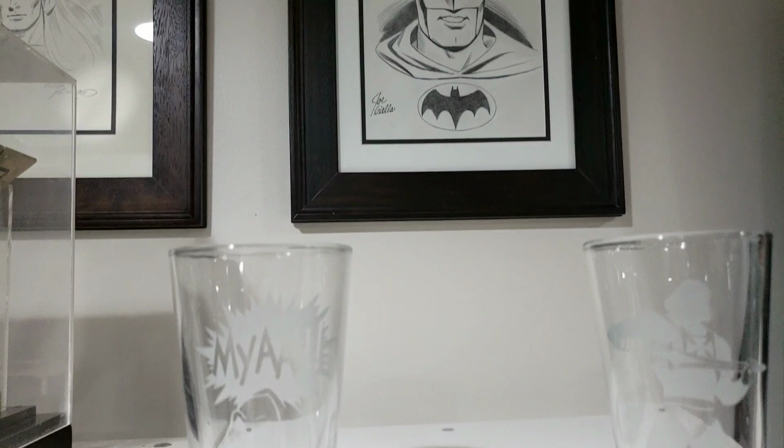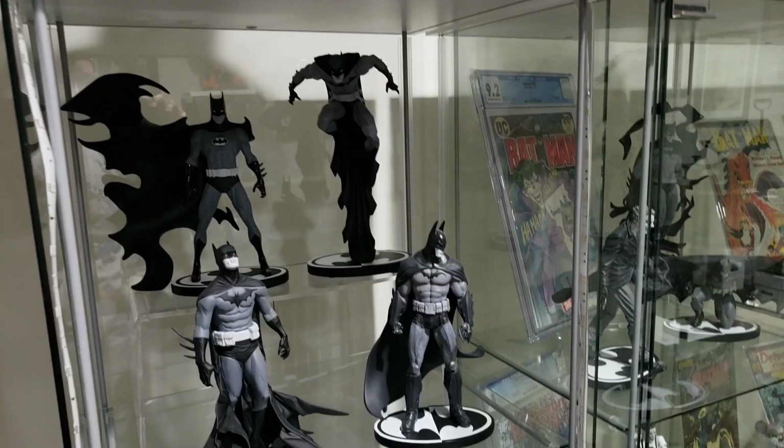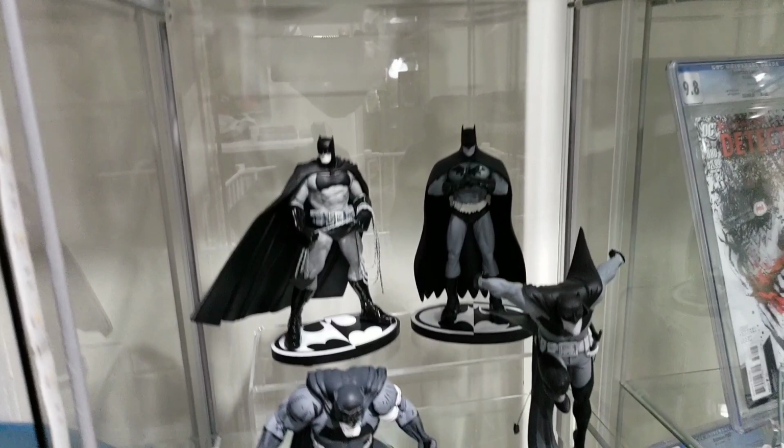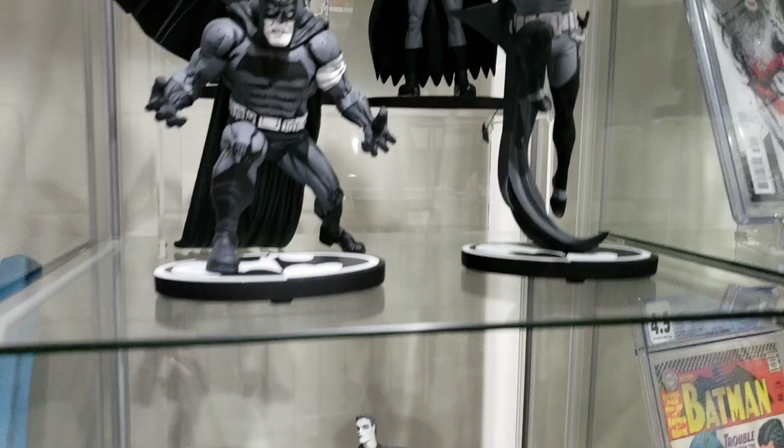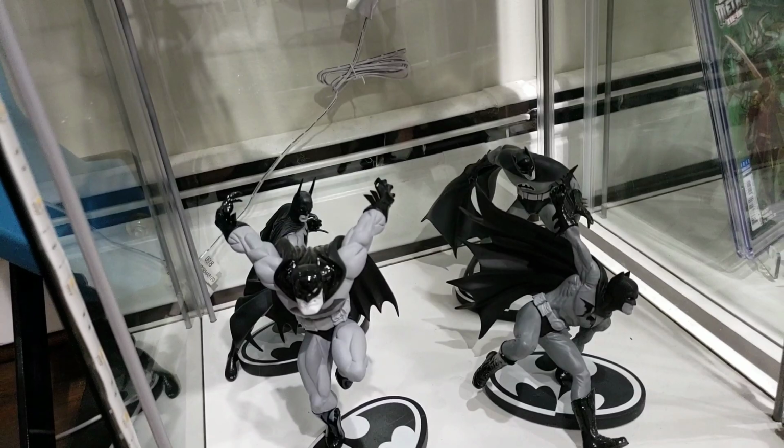Come down here, a couple of Skeletor and He-Man glasses. Now, let's come over here on the left. Let's get rid of the glare. Some Batman black and whites. I collect the black and whites. Some are better than others, but, you know, I'm a completist, man. Some more black and whites, and even more. So it's 16 just in this cabinet.